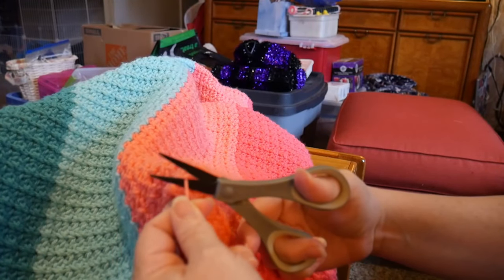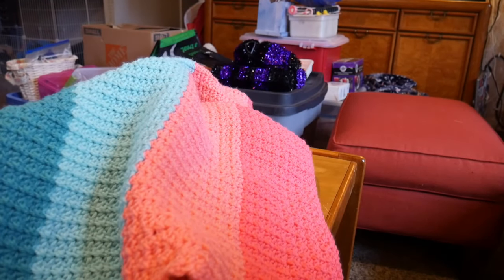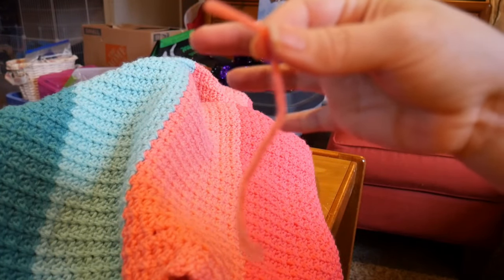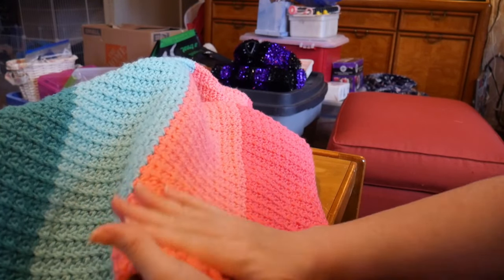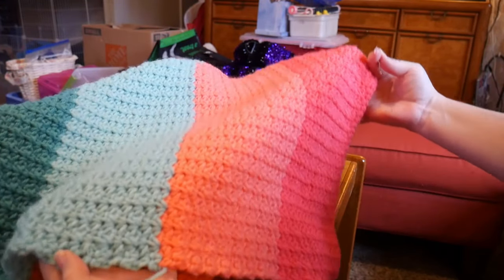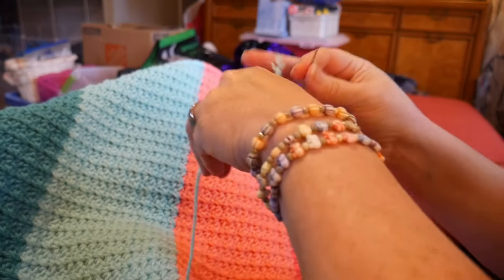So, all right, I feel like I've got enough in there. I'm just going to snip that off. And can you see my yarn in there now? Do I still have a little leftover? Yeah, and this I will throw away. It's not usable. It did its job. It was a yarn tail. It got sewn in or weaved in, and now it gets thrown away. It has no practical value. All right, let's do the blue one real quick.